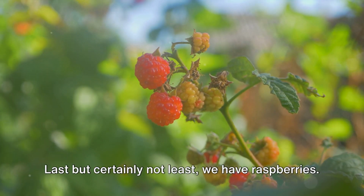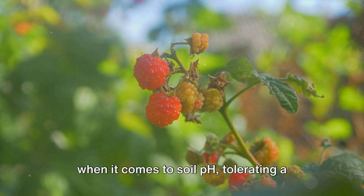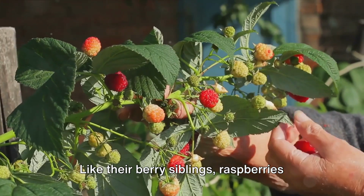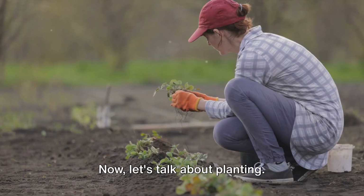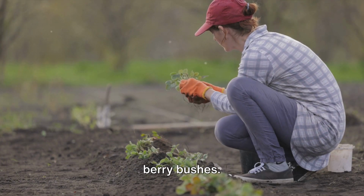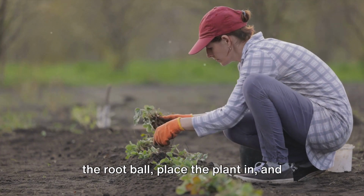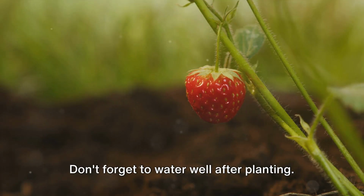Last but certainly not least, we have raspberries. These berries are a little more flexible when it comes to soil pH, tolerating a range between 6 and 7. Like their berry siblings, raspberries also need plenty of sunlight to flourish. Now let's talk about planting. Spring is the perfect time to plant your berry bushes. Dig a hole twice as wide and as deep as the root ball, place the plant in, and backfill with soil. Don't forget to water well after planting.